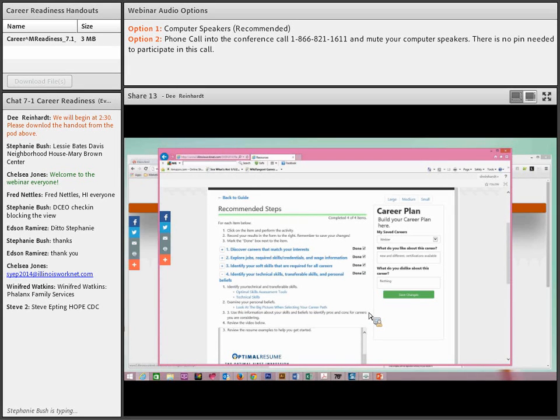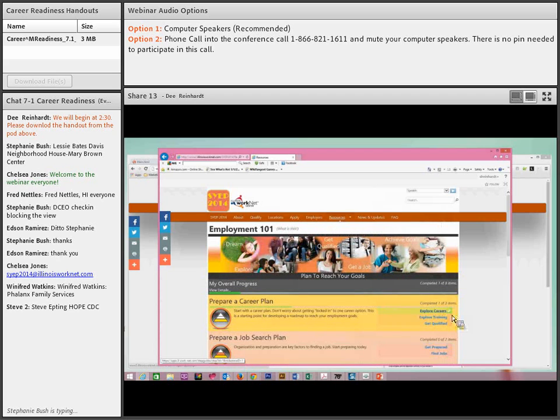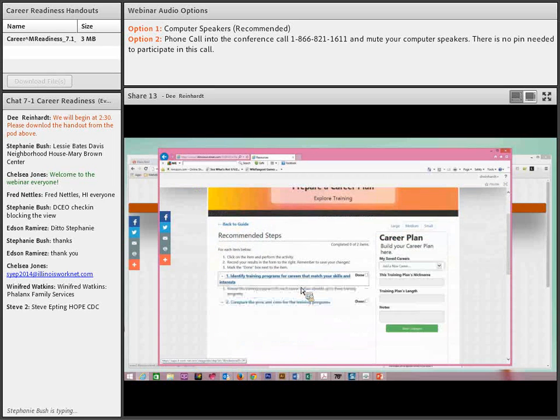After they've saved all of their changes in a section and go back to the guide, it shows that they've checked off one of the Explore careers. Under Explore Training and Get Qualified, there's additional information that they can look at. And if you notice, the color on this box changed, and we have a line across the top here that shows how much of the plan they've already completed. So this is a great tool for you to maybe work in a group in a computer lab to help them with this. Under Explore Training, we have some additional items to help them that they might want to do.